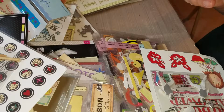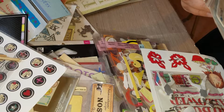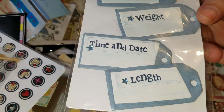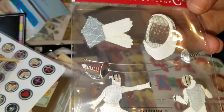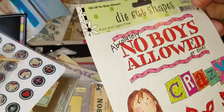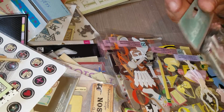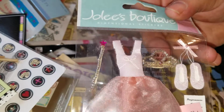This is Kodak Photo Memory and our hemming stickers. Sport things, especially for the boys. Die cut shape. If Bella saw this, oh my god, this will be perfect in her mini album.